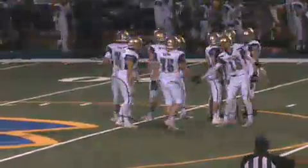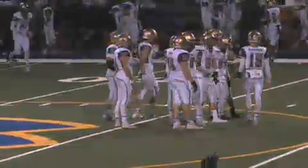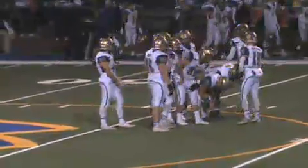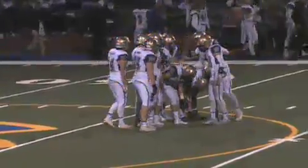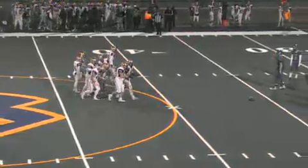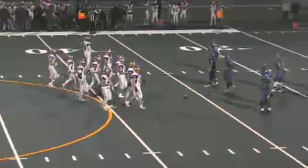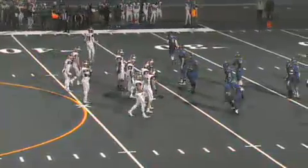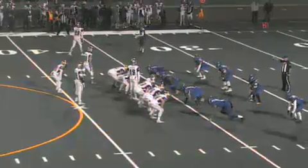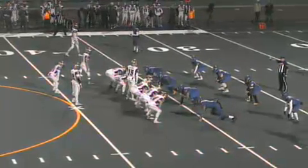The Vikings trying to extend their lead here going into the fourth quarter. This Knights defense desperately trying to make a stop here. A turnover would be huge for them, as all momentum has really shifted in favor of North Kitsap.